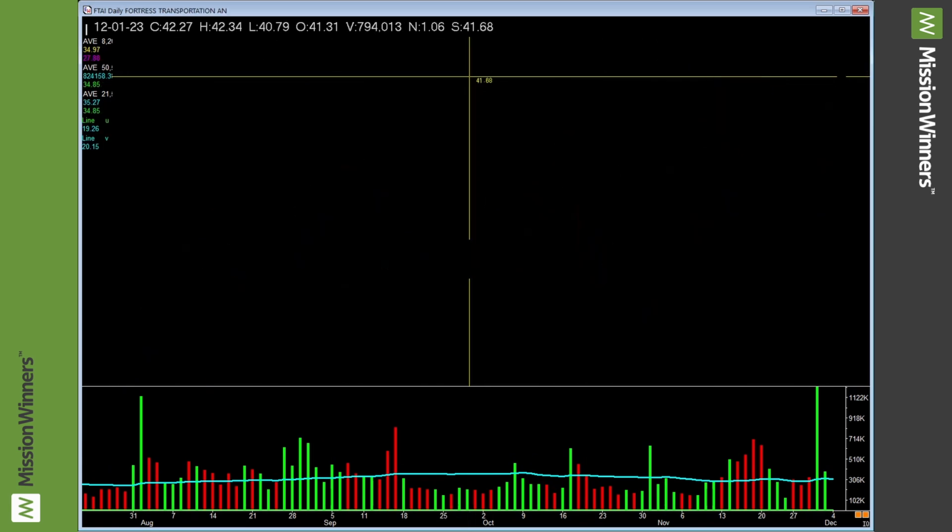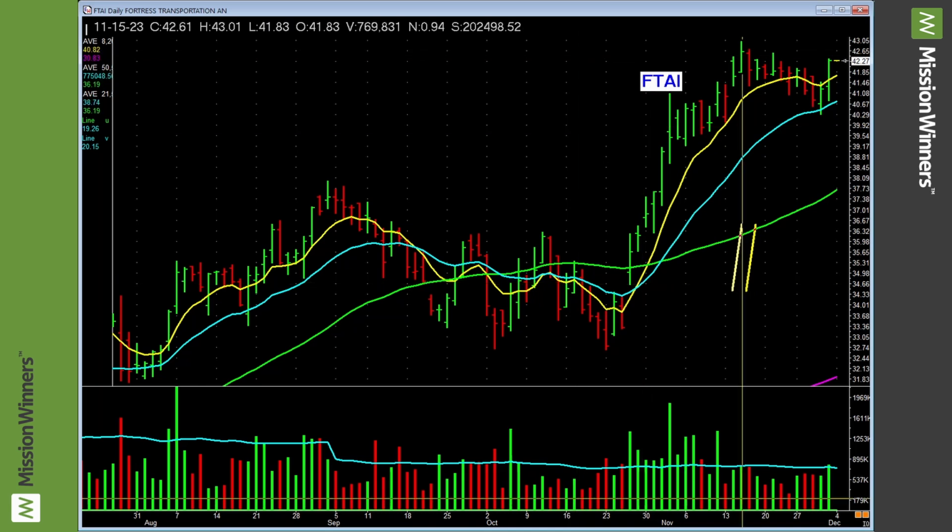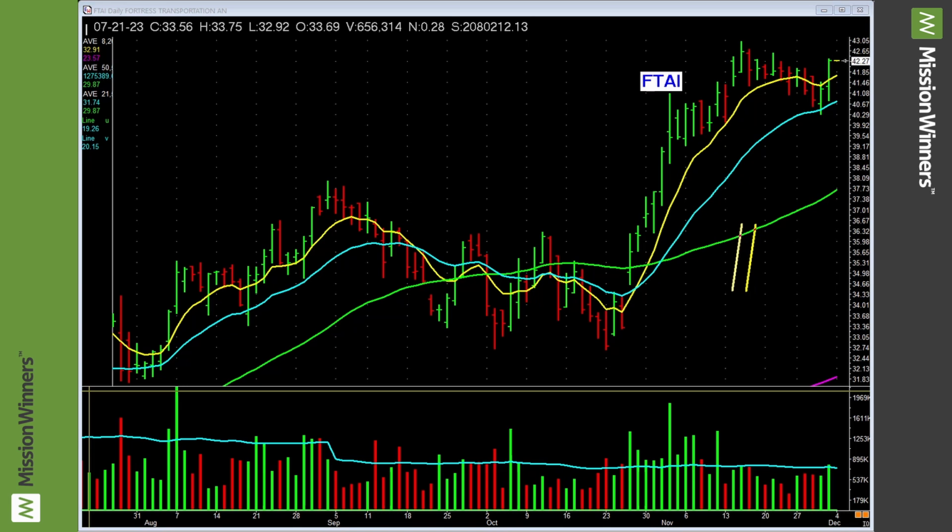There's the daily again. And we go to FTAI, Fortress Transport. There's good accumulation on here, as you can see. You can say, what's the lowdown on this, Pat? What's special about this? And this is important. At Mission Winners, we always look at both weekly and daily charts. That really helps us frame things up better.